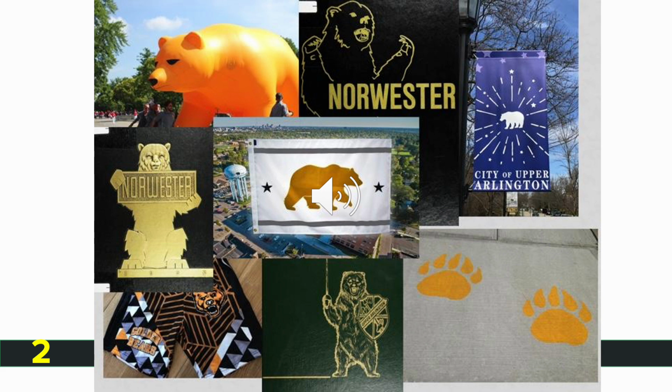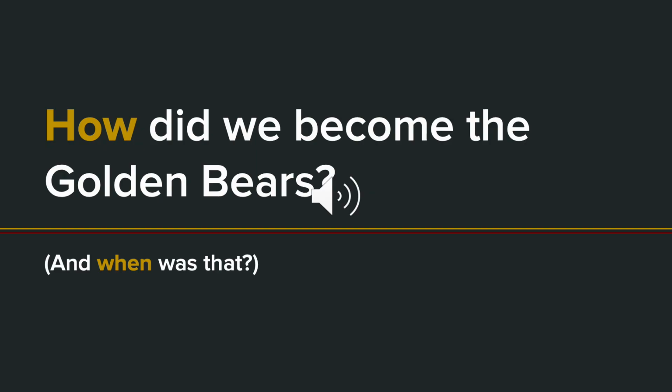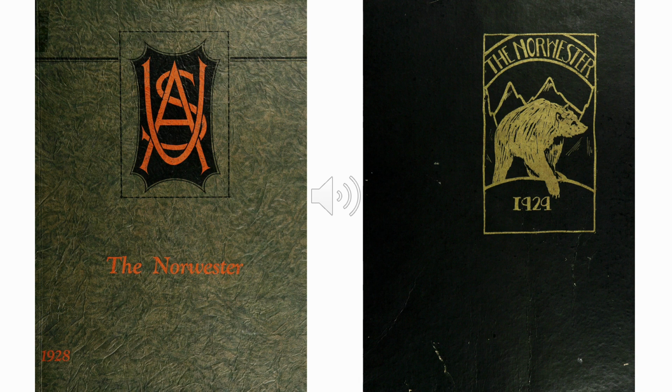Obviously, you see the golden bear image throughout our community, on our city flag, at football games, on people's shorts, paw prints on the driveway. So that begs the question, how exactly did the Golden Bear become our mascot, and when did that happen? Here you see the covers of two yearbooks, the one on the left from 1928 and the one on the right from 1929. There's a stark difference. In 1928, the school board decided that we needed to have an athletic team name. To this point, we were simply referred to in the yearbook as the orange and black, which were our school colors originally.